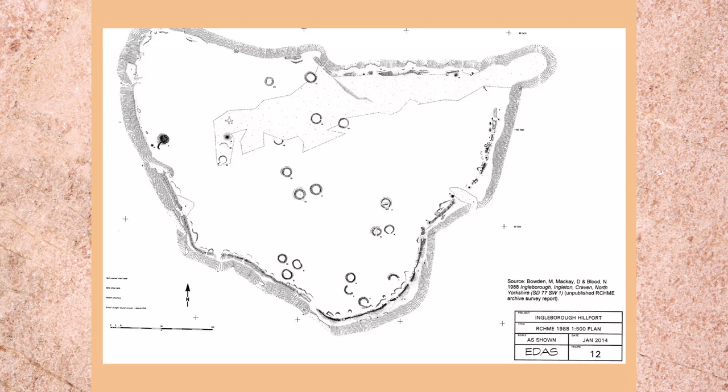So if you count them up, and you haven't got time now before this slide disappears, there are actually 20 so-called hut circles on that. So this is what used to be called the camp and the huts.